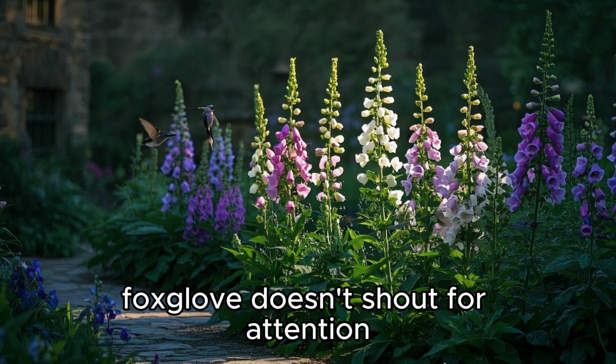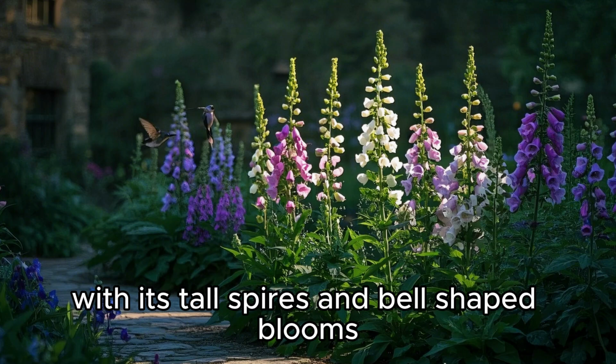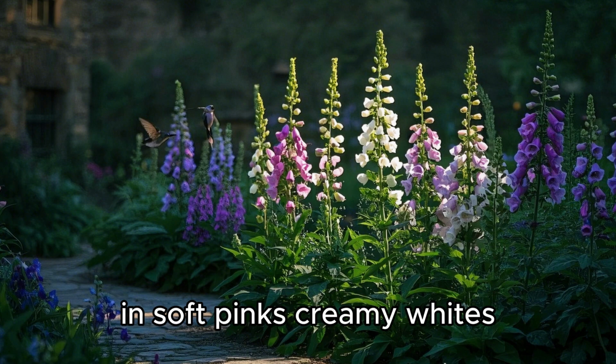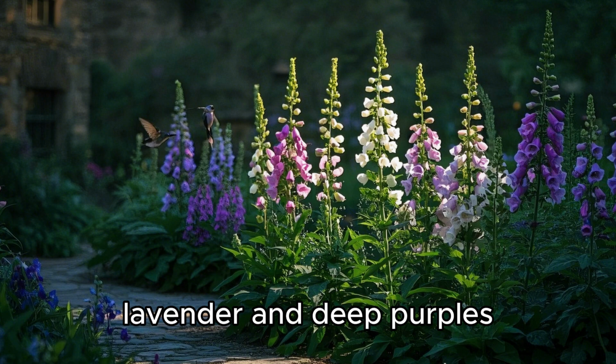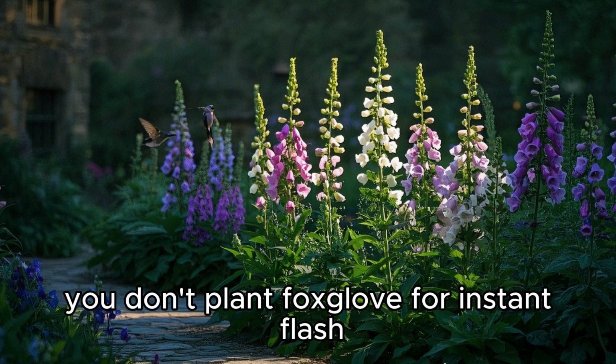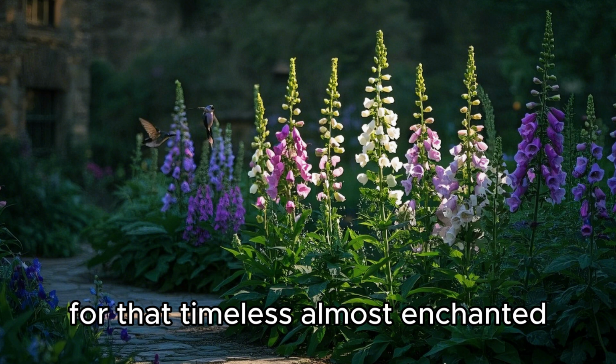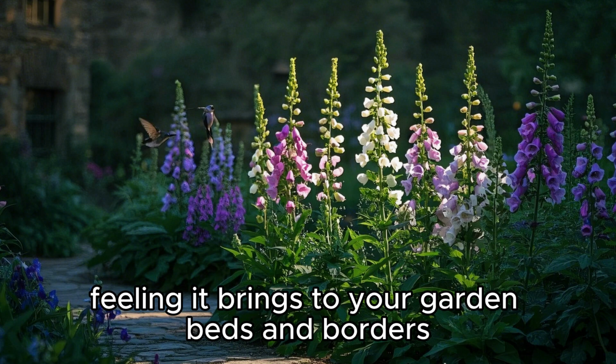Foxglove doesn't shout for attention. It doesn't need to. With its tall spires and bell-shaped blooms in soft pinks, creamy whites, lavender, and deep purples, it carries the elegance of an old soul. You don't plant foxglove for instant flash, you grow it for atmosphere. For that timeless, almost enchanted feeling it brings to your garden beds and borders.